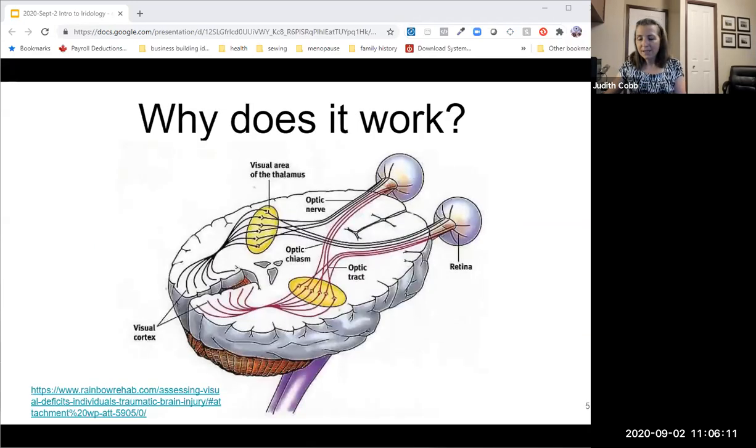So why does this all work? Well, you probably already know that the eyeball is the largest neural receptor in your body. It's actually, your eye is a part of your nervous system. The iris itself has 28,000 nerve endings. We're not really sure what they all do yet. The eyeball develops embryologically at the same time as the nervous system because it is a part of the nervous system. And what that means is that the brain knows everything.